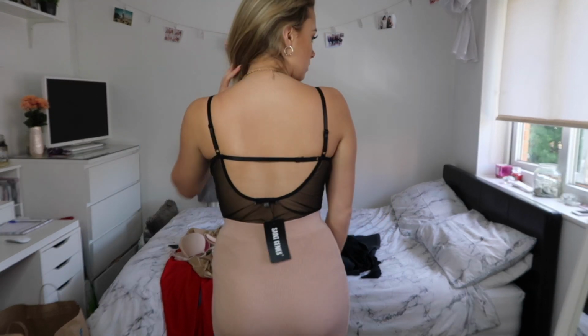You could wear some skin coloured nipple stickers, or the sticky pad things. I'm going to see which ones work best for me, but I'm obsessed with this.